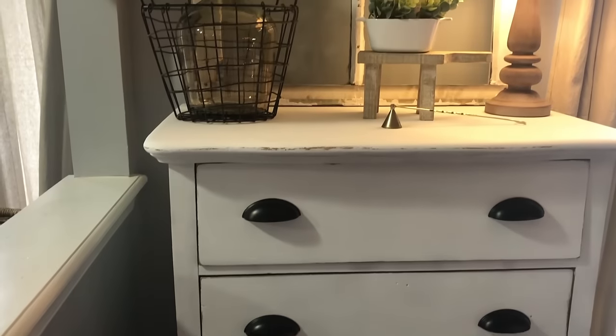It has like gorgeous wheels on it. I love furniture like this. And then I ordered these pulls from Amazon, chalk painted it, distressed it.